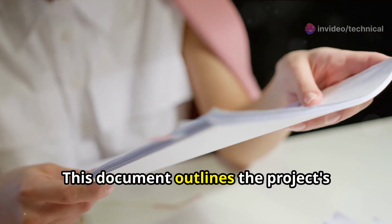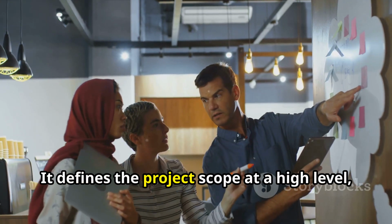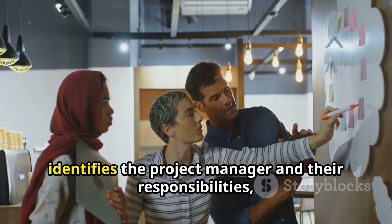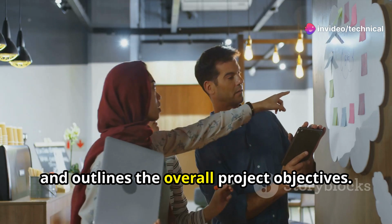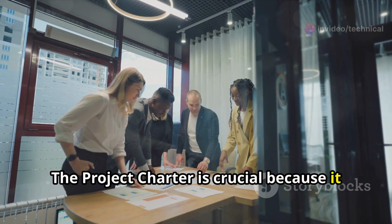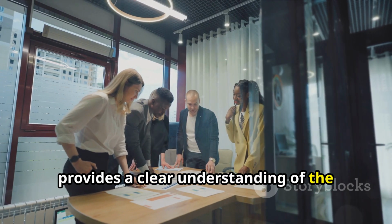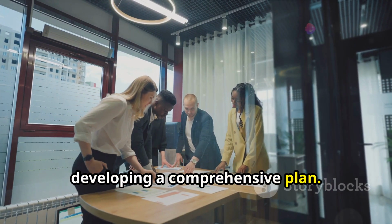This document outlines the project's purpose and justifies its existence. It defines the project scope at a high level, identifies the project manager and their responsibilities, and outlines the overall project objectives. The project charter is crucial because it provides a clear understanding of the project's goals and sets the stage for developing a comprehensive plan.